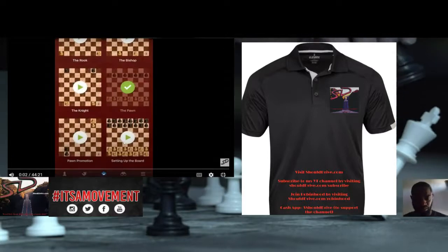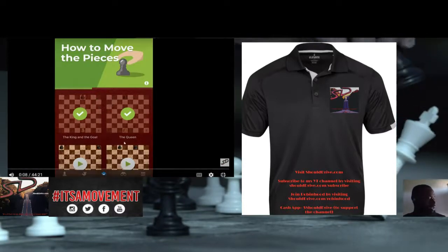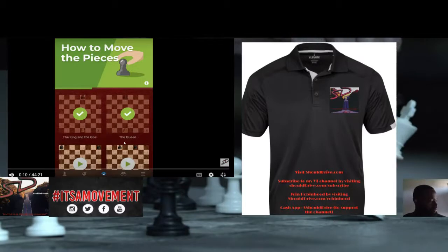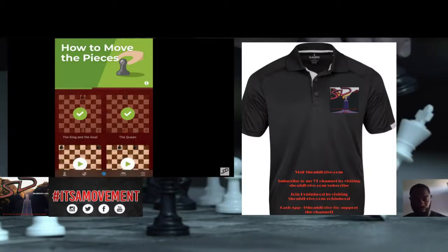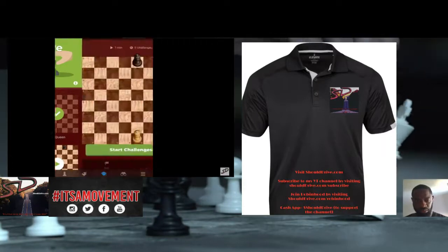What's going on, y'all? I'm gonna walk y'all through how to play the game of chess. This is by chess.com, by the way, too. Of course, I'll let y'all know that. chess.com, the app, and basically how the pieces move. This teaches you how the pieces move, so let's try to see what's going on.